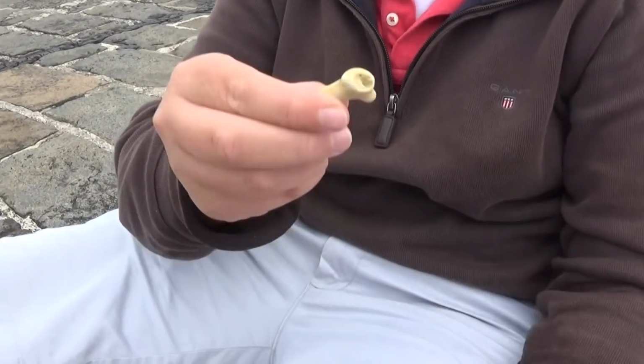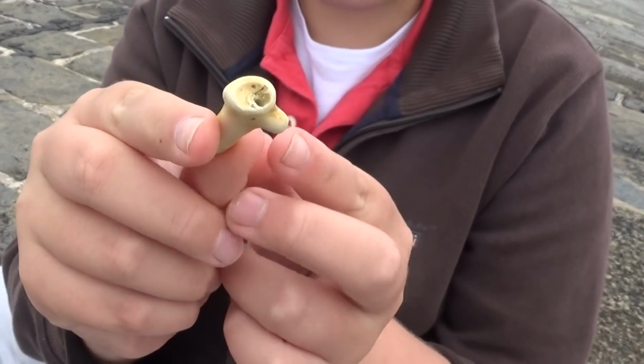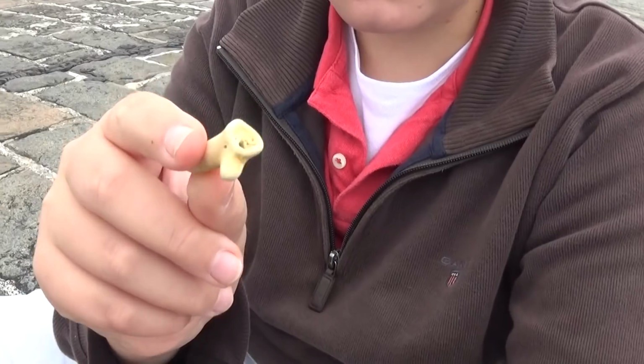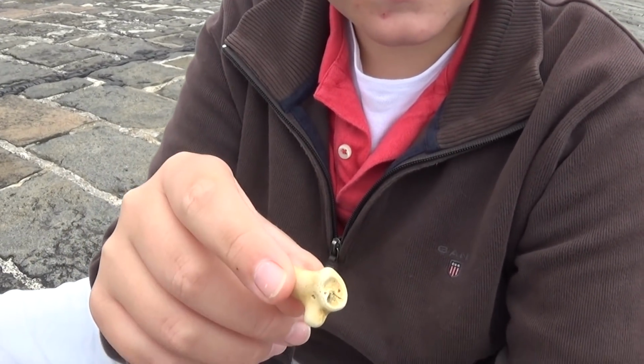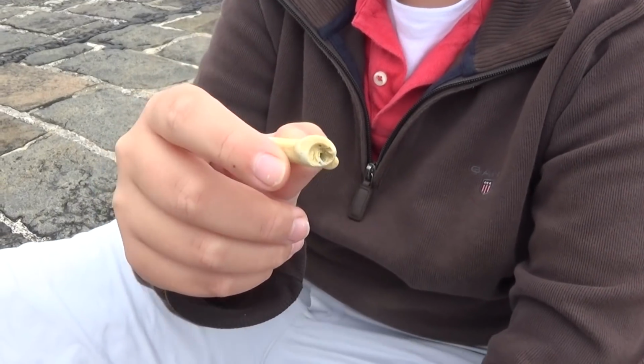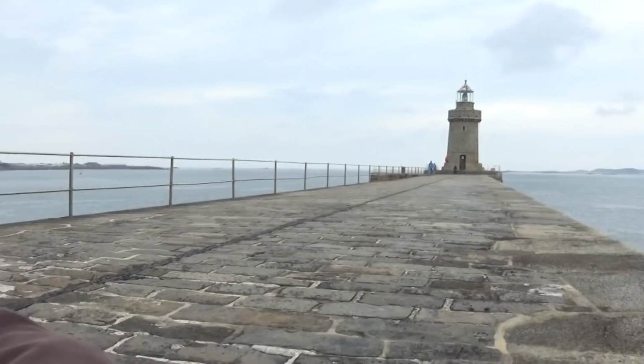And my favourite find, although everyone else has found many of these, I quite like it. It's part of an old clay pipe. That is very exciting. It's always exciting to find a little piece of clay pipe, even if it's a tiny piece. So that is a very, very good find, and I thoroughly approve of that. Thank you. So overall, pretty good.